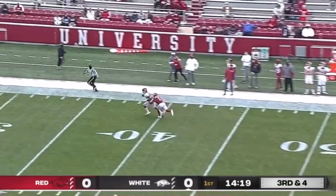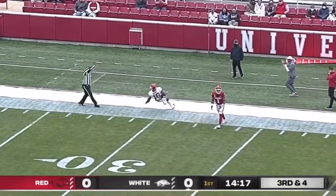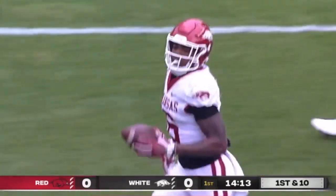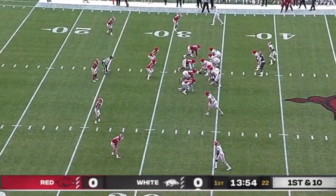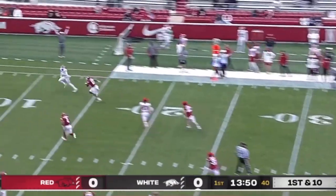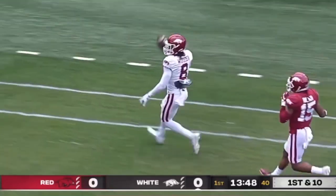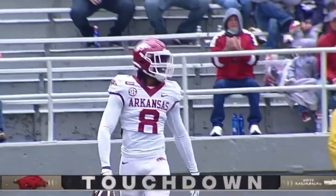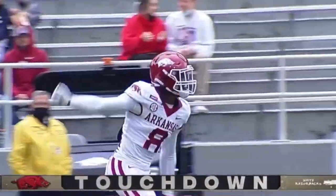So Jefferson's first throw of the ball game, that one is completed to their do-everything wide receiver, Traylon Burks. Pressure situations for KJ Jefferson. He passes the test on that down. Jefferson looking deep to the end zone. Touchdown! Mike Woods with the reception, and the white team is on the board first.